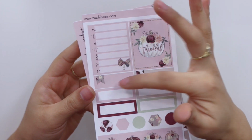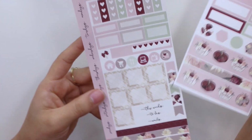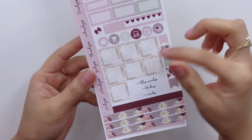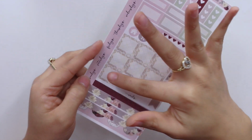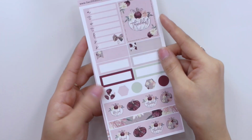This is thankful. Some washi, some bottom washi, a couple of labels, weekly box, headers, more boxes, habit trackers, square boxes. I usually use these for like my meals, more washi, some dots, flags, and date covers. So this is the little thankful kit, super cute.